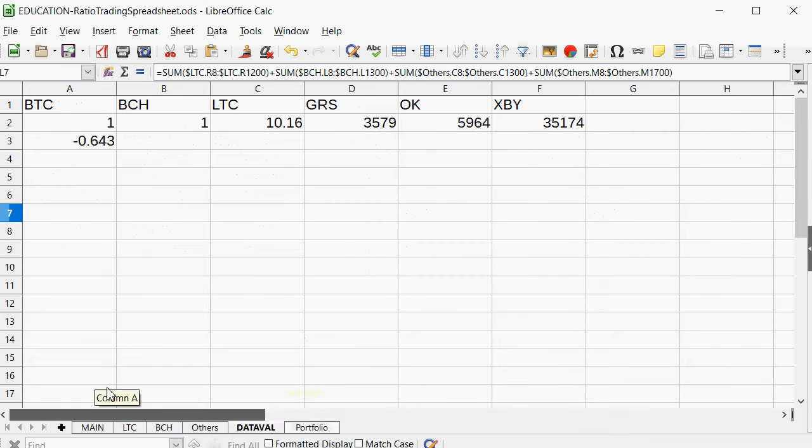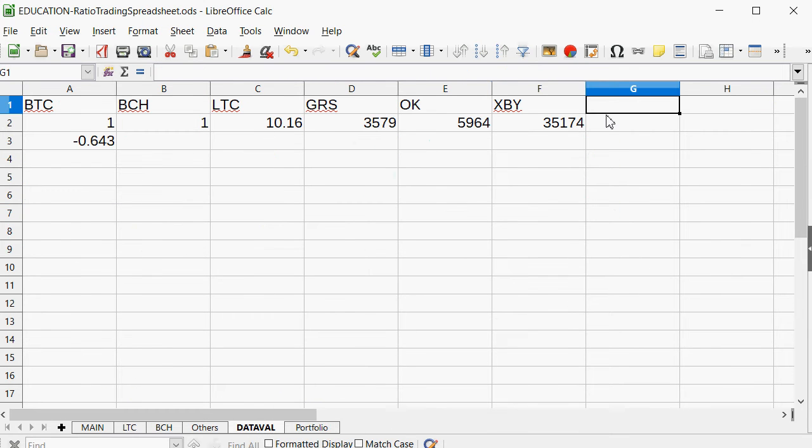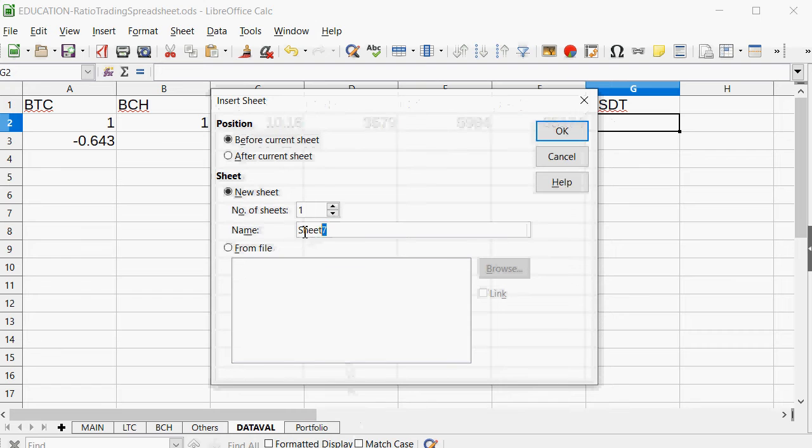So what we're going to do in here is I'm going to add another one in here called US dollar. We'll go like that. And we'll add another sheet here. We'll just put in USDT.